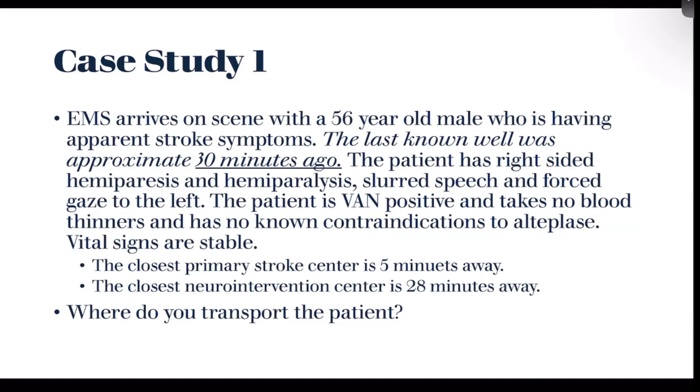So it's case study 1. EMS arrived on scene with a 56-year-old male who's having apparent stroke symptoms. The last known well was approximately 30 minutes ago. The patient has right-sided hemiparesis and hemiparalysis, slurred speech, and forced gaze to the left. The patient is VAN positive and takes no blood thinners and has no known contraindication to alteplase. Alteplase is the trade name of TPA. Vital signs are stable. The closest primary stroke center is 5 minutes away. The closest neurointervention center is 28 minutes away.